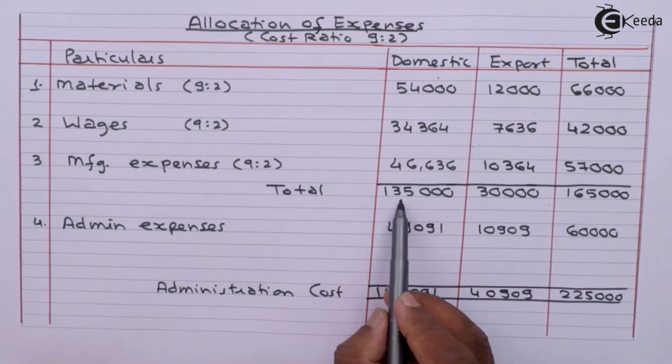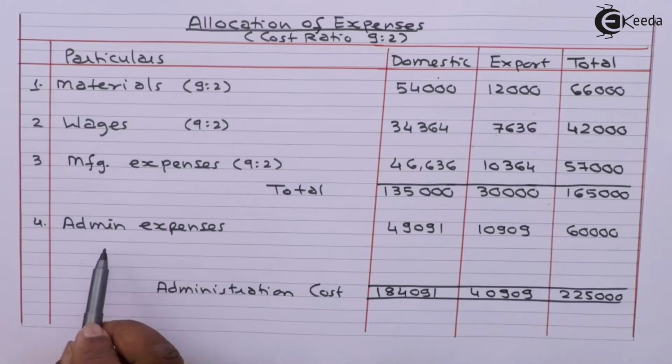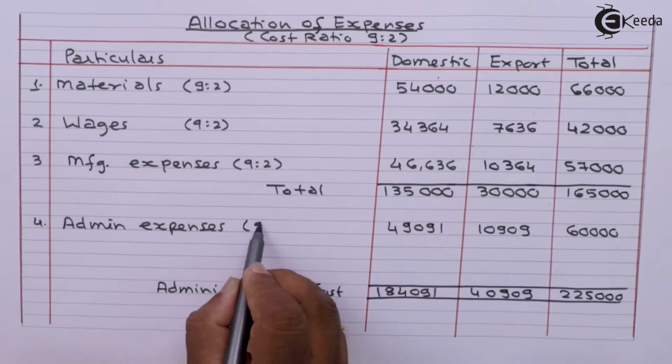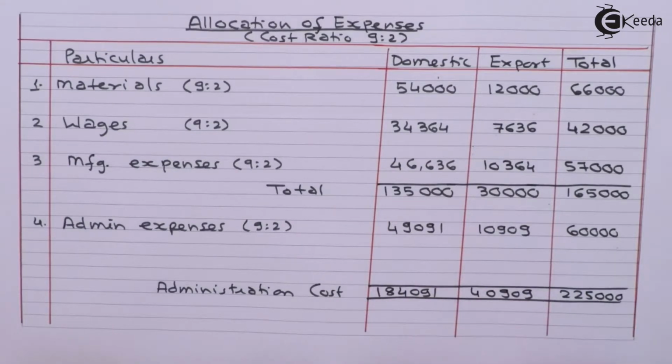So here we got total 1,35,000 and 30,000, total 1,65,000. To this we have added administration expenses. We got administration cost. Administration expenses are also allocated in the ratio of 9:2. So we got these per annum values. Now with the help of this, we can calculate current assets and current liabilities required to calculate estimated working capital.